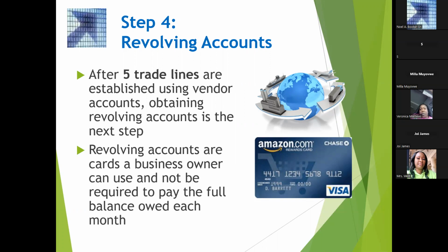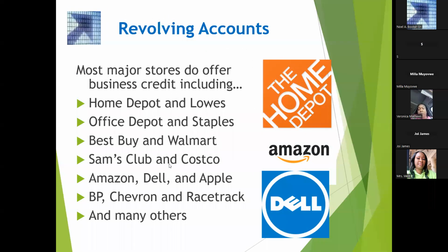Okay, so after 5 trade lines are established using vendor accounts, I'm telling you, revolving accounts are the next step. Revolving accounts are cards a business owner can use and not pay the full balance in 30 days. They give you an amount to pay, the minimum amount to pay, right? Most major stores do offer business credit, including Home Depot, Lowe's, Office Depot, Staples, Best Buy, Walmart, Sam's Club, Costco, Amazon, Dell, Apple, BP, Chevron, Racetrack, and many others. So this is where you want to be.